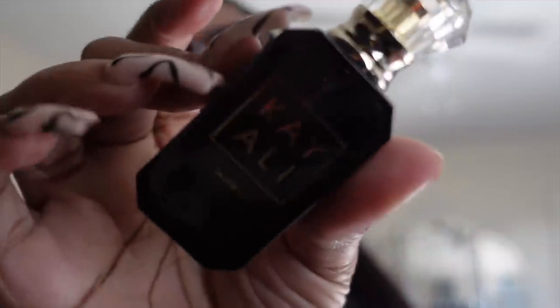Girl, let me just put on something real simple. This is what I love, honey. Kylie Elixir. As soon as this over, she's definitely getting a big bottle. Oh, that smells so different. Nothing smells like that. Nothing. Get it.